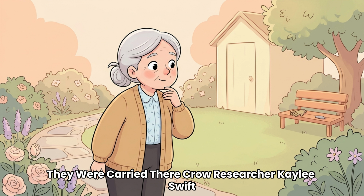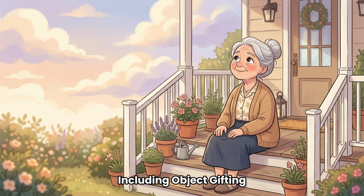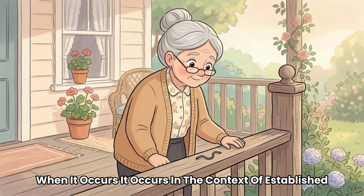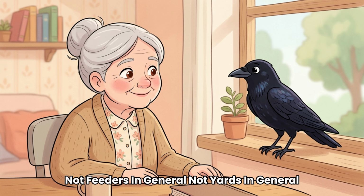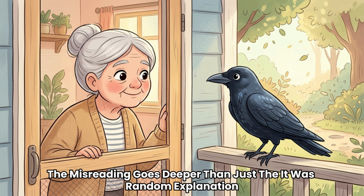Crow researcher Kaeli Swift, who has spent years studying corvid behavior including object gifting, has noted that while the behavior is not universal, when it occurs in the context of established, positive individual relationships between specific crows and specific humans, not feeders in general, not yards in general. You, specifically. The misreading goes deeper than just the "it was random" explanation, though.